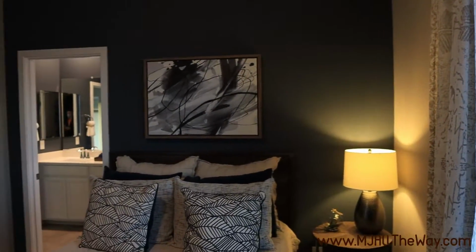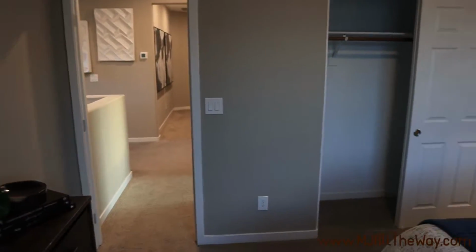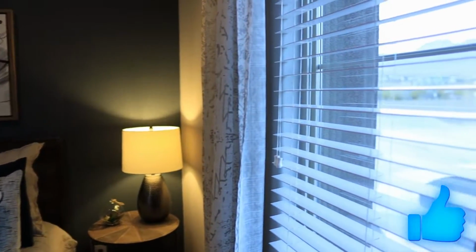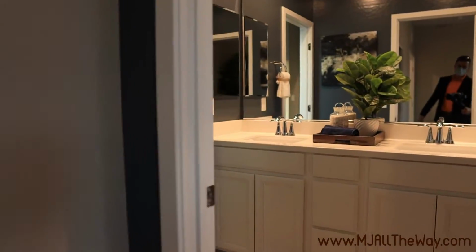This bedroom does feature a Jack and Jill style bathroom that shares with bedroom 3. It's a really nice sized closet. It's a little deceiving. It looks standard, but to the left and the right, it does go in a little bit further, meaning there is some wall space. What I did in my home, I actually put shelving down the sides on each side. Actually made the closet a lot more functional.